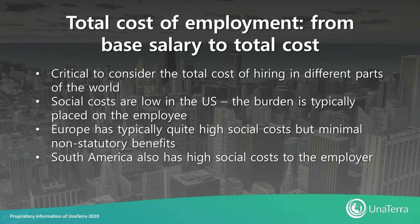Beyond the salaries themselves, and this really is a conversation that we have almost on a daily basis with clients and prospects, think beyond the actual salary cost. Look beyond the salary and consider the total cost of employment where you're looking to hire, because it's so variable across the world. So again, a lot of our clients are based in the US.